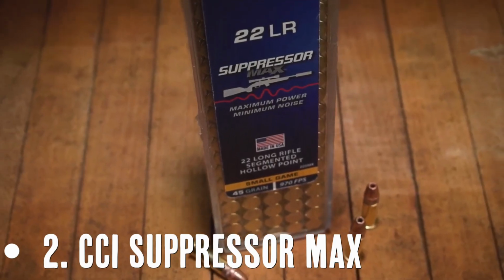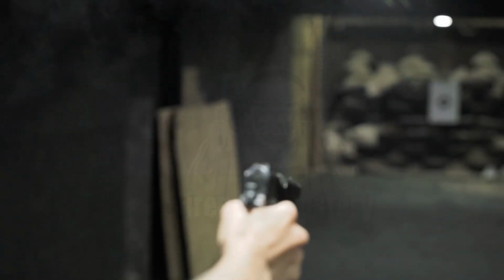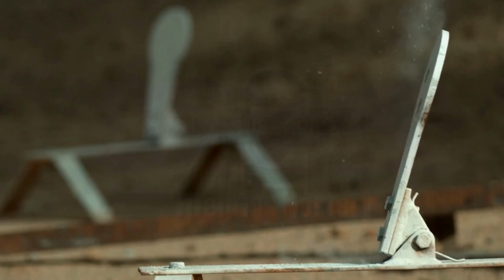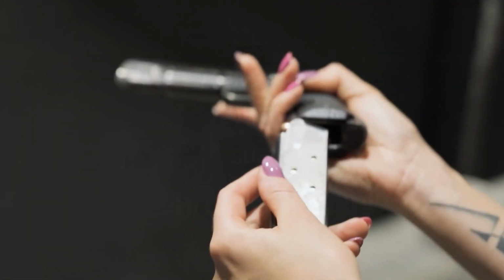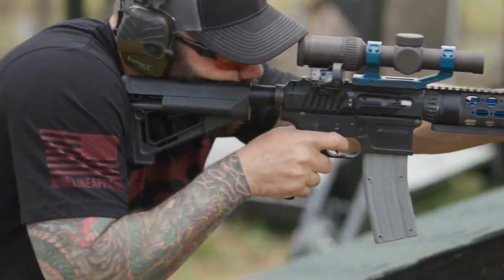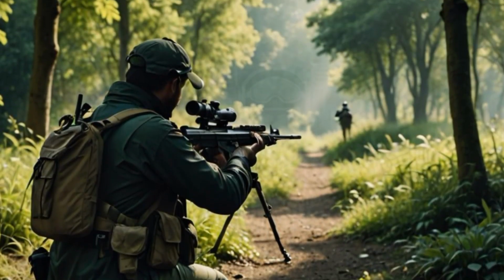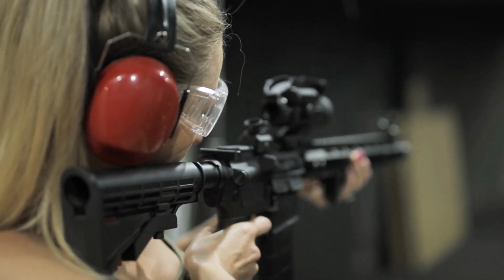2. CCI Suppressor Max. If you've been waiting for a rimfire round specifically designed for suppressed shooting, CCI's Suppressor Max might catch your attention. It operates at a subsonic speed of around 970 feet per second, keeping noise levels low so you won't attract unnecessary attention, exactly what you want in a suppressor-friendly load. This round features a 45-grain segmenting hollow point bullet that breaks into 3 parts upon impact, delivering impressive performance for pest control and small game hunting with a quick, clean result.